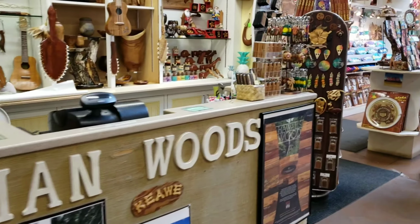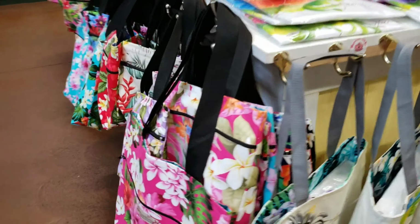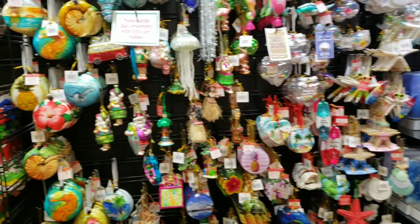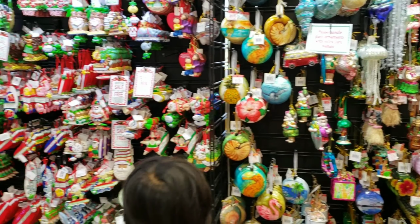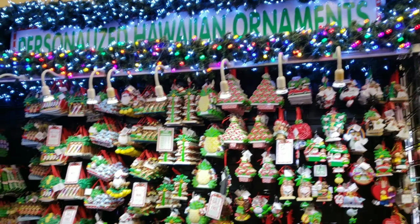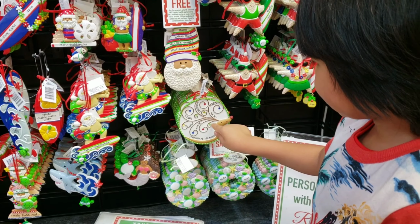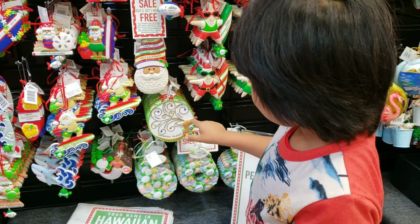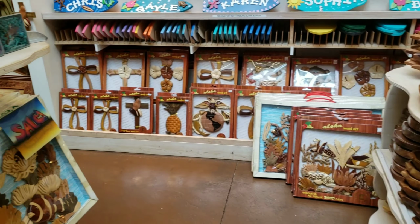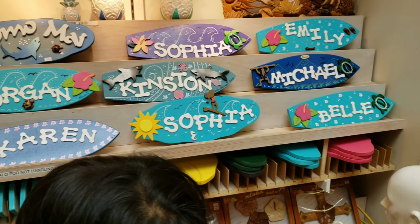They have a lot of things for sale here at this gift shop. And it's not just pineapples and stuff. But oh my goodness, look at all those cute bags. Look over here. Oh, those are like ornaments. Aww. Don't touch, okay? Just look. Oh yeah, that's so cute. Oh, those are like surfboards, or signs that you can personalize.